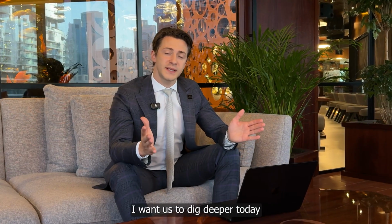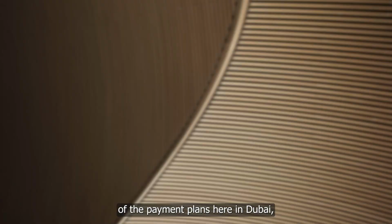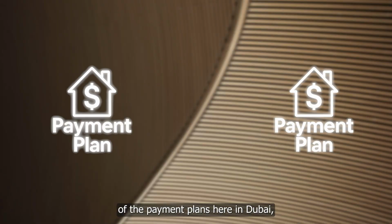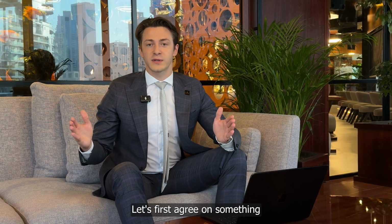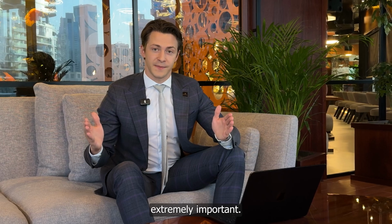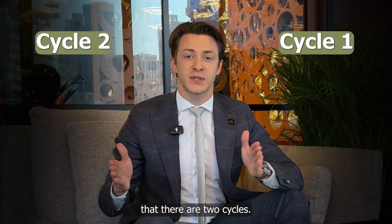Ladies and gentlemen, I want us to dig deeper today and to understand the real power of the payment plans here in Dubai, and which are the consequences of choosing one payment plan from another. Let's first agree on something extremely important. When we speak about a project, it is important to understand that there are two cycles.